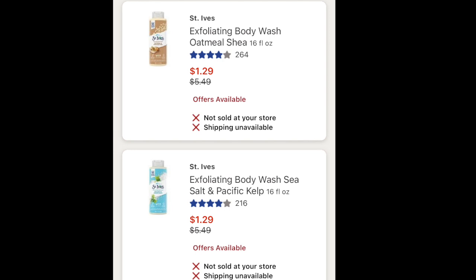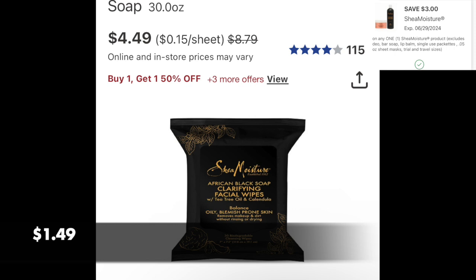And then another couple that I saw with digital coupons, $4.49, so 50% off the Shea Moisture makeup wipes. And we have a $3 digital coupon that's applying, so it makes this $1.49. So that's quite fantastic. Unfortunately, my store, it was cleared, so I couldn't even try if I wanted to.